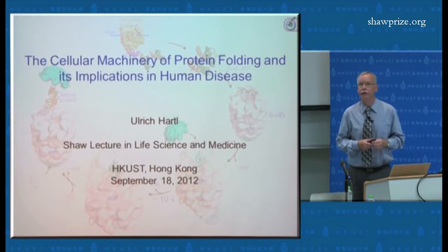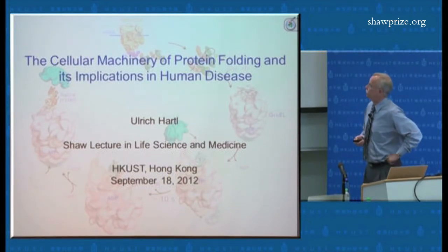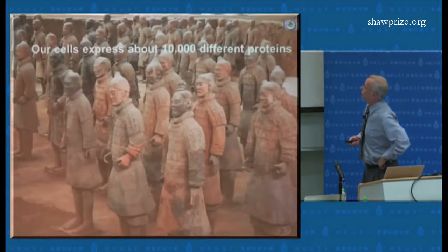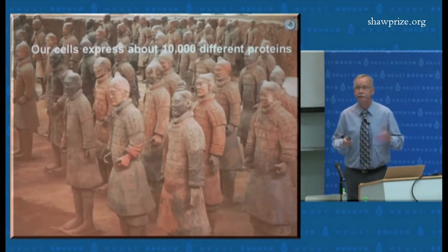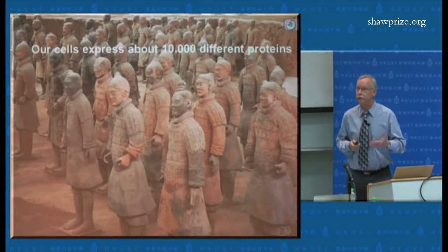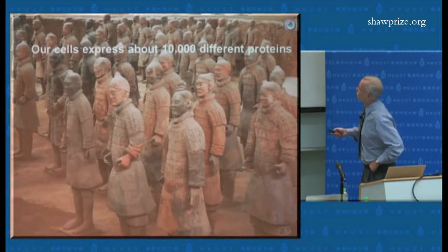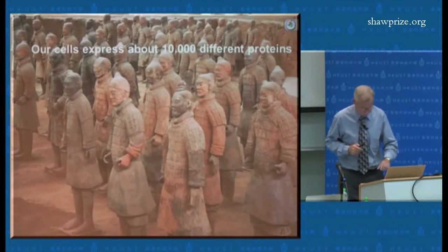Now, you all know that protein molecules are probably the most important macromolecules in cells. They are responsible for almost all biological functions. And just like the famous terracotta soldiers, each of the approximately 10,000 proteins that we have in our cells has a different face. It has a different shape, a different fold, and that's required for it to carry out its particular biological function, even though, of course, the general building plan is very similar.